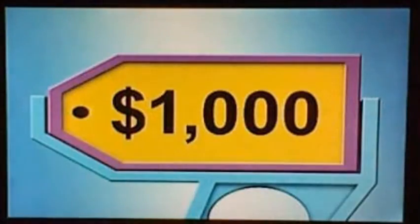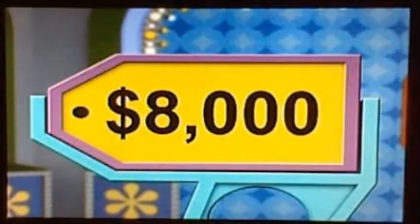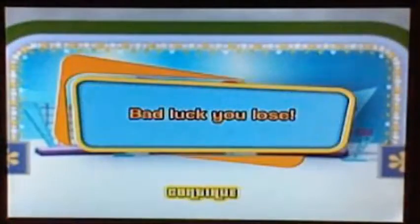The price of the product you selected is $1,000, and the piano is... The price... No, it's $8,000. Aww. Sorry, Yellow and Secret. Bit of luck next time.